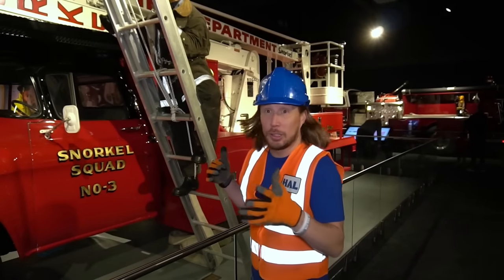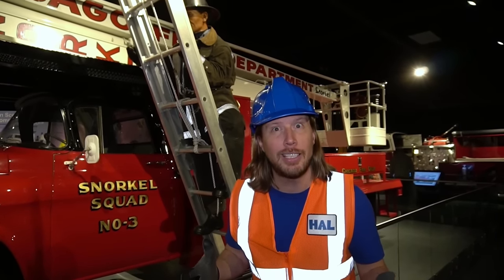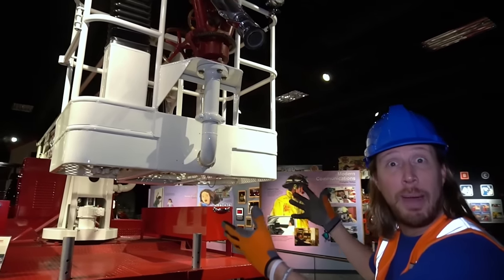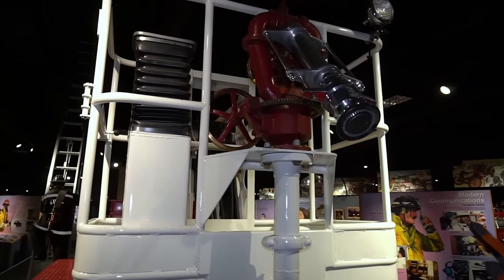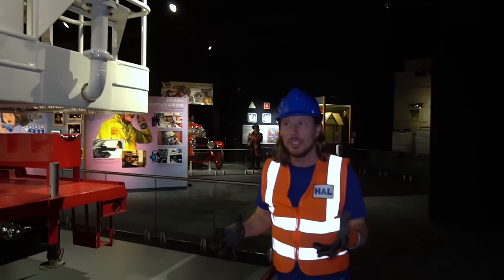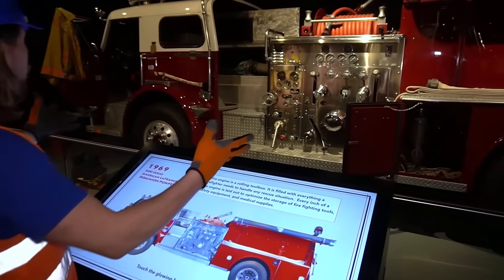Wow, that was some really important information. You know, it takes a lot of dedication to be a firefighter. That's great. Look at this. This is the ladder on the back of a ladder truck. And the firefighter stands right there and he sprays water right out of that nozzle. That's a big nozzle. Don't fire trucks have some of the coolest parts? Have you ever wondered about those parts before? We can learn about them right here. Check this out. This is a really cool fire truck.